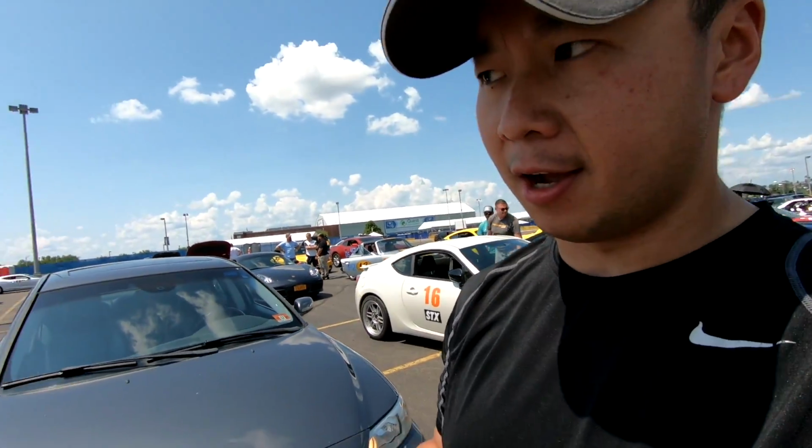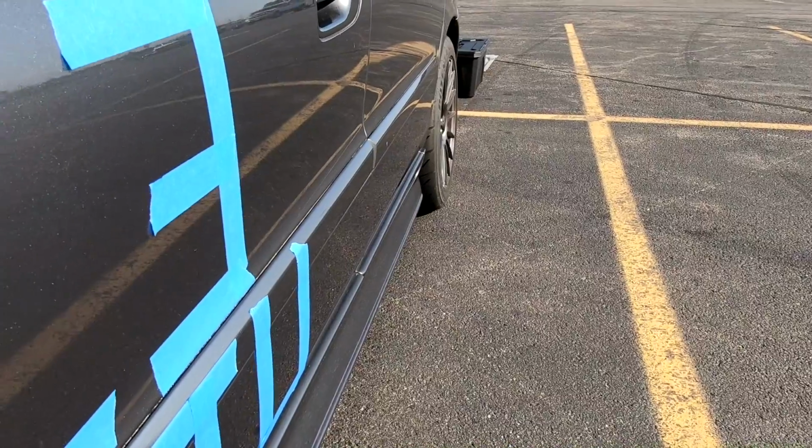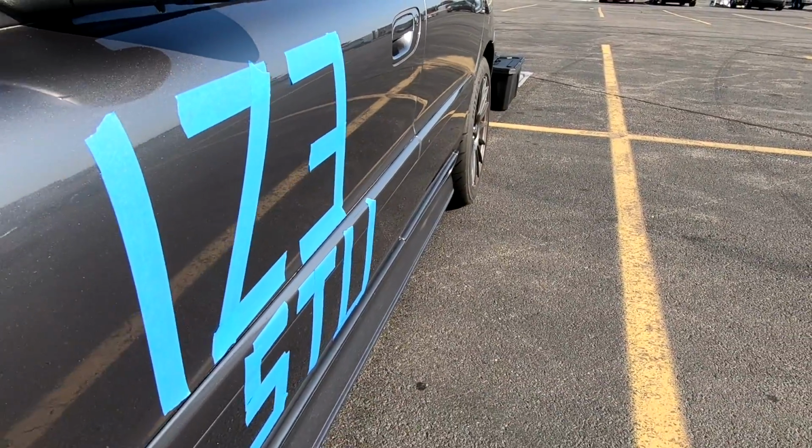Autocrossing thoughts. This car is currently fifth place out of five in Street Touring Ultra. I'm about 4 to 5 seconds slower consistently compared to all the other cars in STU. And that's for good reason, because this thing is a lot heavier than those other cars. Really not a good excuse. Well, it's a decent excuse, but let's just say that this one doesn't really have all the proper STU hardware just yet. So let's talk more about the course real quick.